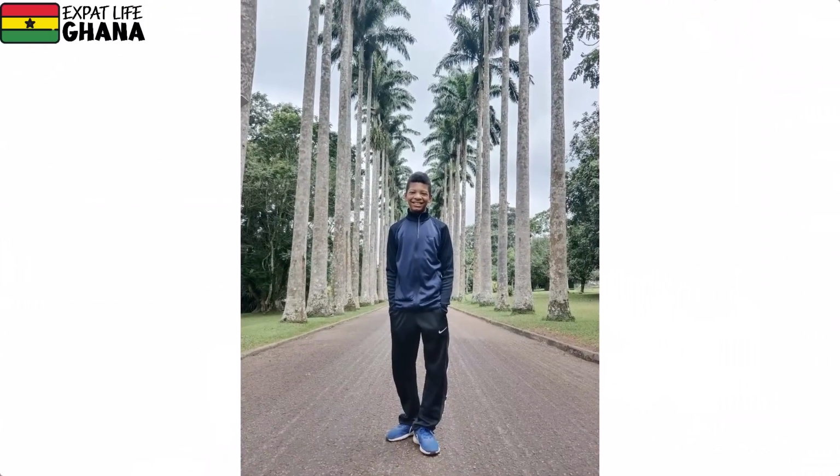And it is so beautiful at night. It is very nice. Aburi is my favorite place, but you want to go to Aburi Gardens. Yes. Now, why do you like taking people to Aburi Gardens? Because when you drive in, there are these big tall palm trees on either side. It's very, very iconic.